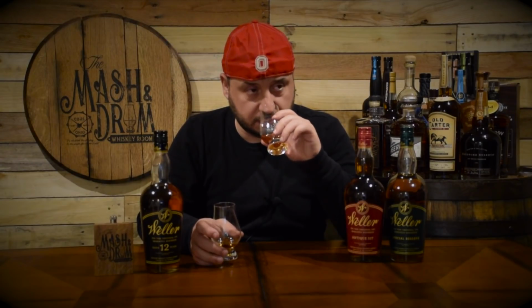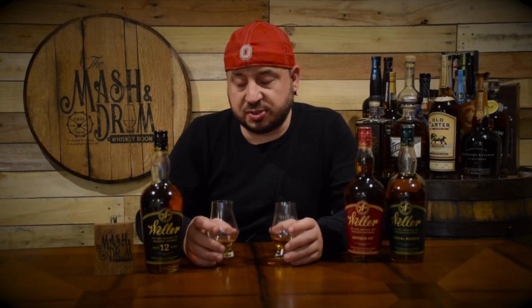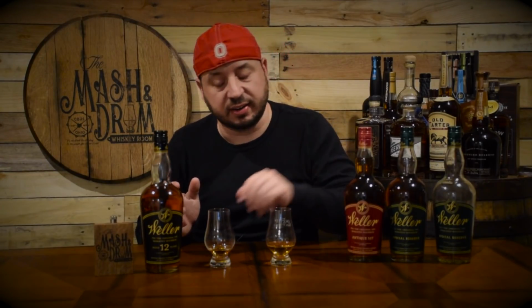Now on the nose, yeah, the nose is two completely different ballparks. This is just pure candy. This is pure candy sweetness. It is corn, vanilla, caramels, sugar, but not deep down sugars. These are bright, sweet flavors. On the Weller 12, these flavors, aged for 12 years, are deeper, darker, much more intensified notes that you're going to find in here. So really, really interesting on the nose.